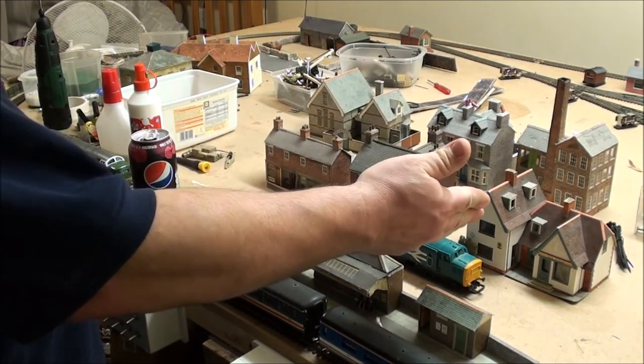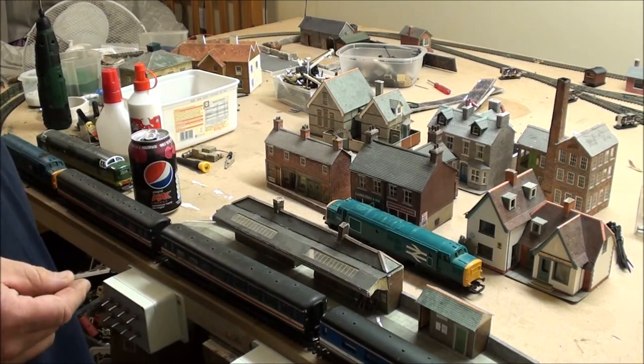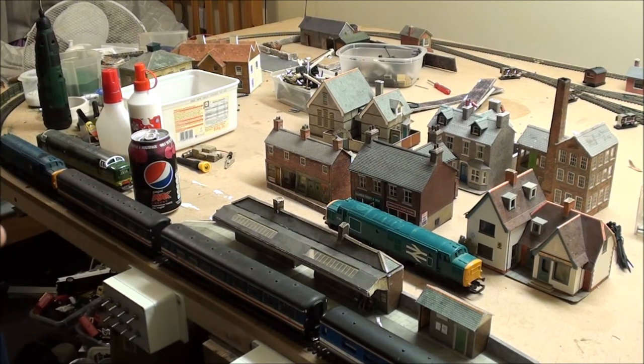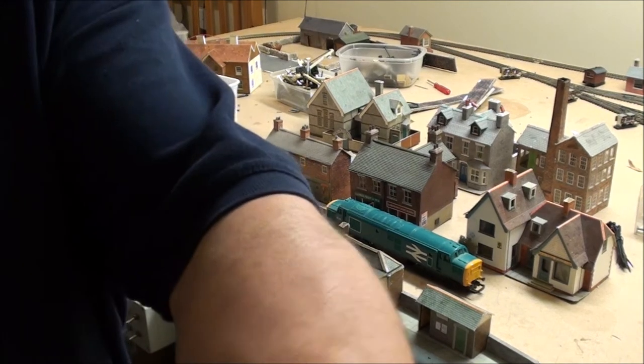So I've got the Swan Pub, which apparently a lot of models have at least one of those. So I was told the other day on a Facebook group. Well, I had three of them. Don't know how I ended up with three of them, but I had three of them, emphasis on had.